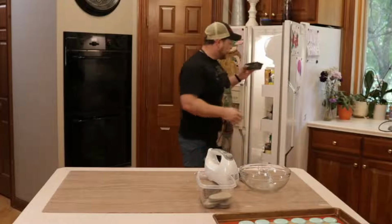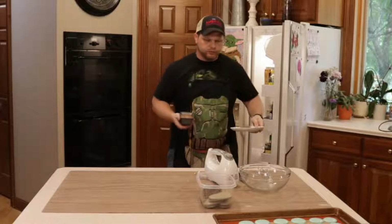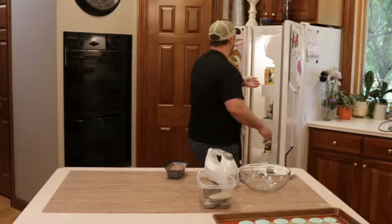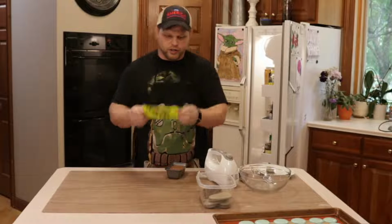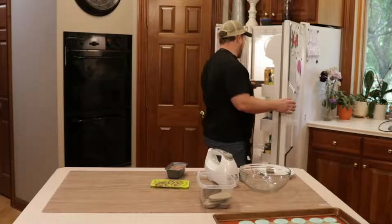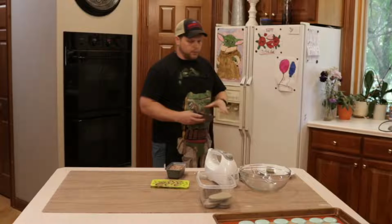So we've got our mousse prepared. I'll show you guys the worms. They look cool. I got this fancy mold. Super cool. I'll come up closer so you guys can see. And then we got our finished dessert. So we're going to show you all the different components.